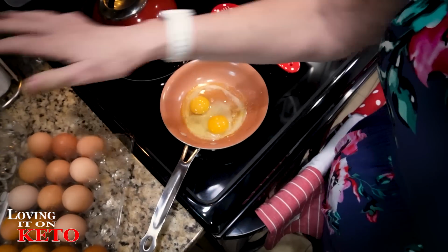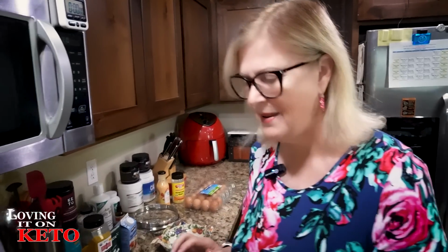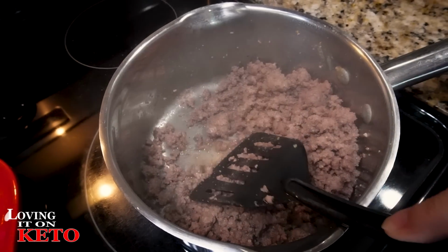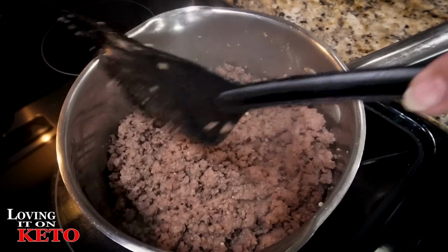Get those eggs going. Okay, guys, come back and I'll plate as soon as the eggs are cooked. Yes, indeed. Look how lean this is. Yep. Perfect. Give Harry some.